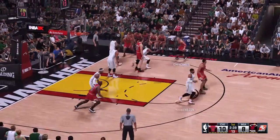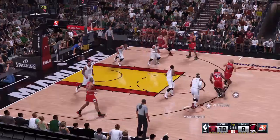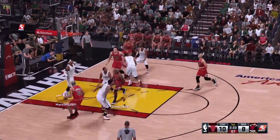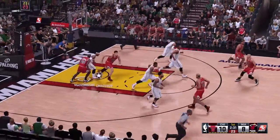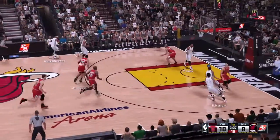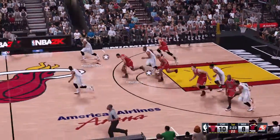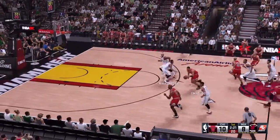It's Pippen with the drive. Harper dishes to Jordan. And James pulls it down. Oh, excellent interior D to force the miss. His defensive ability is a big factor. I mean, there's no denying that.